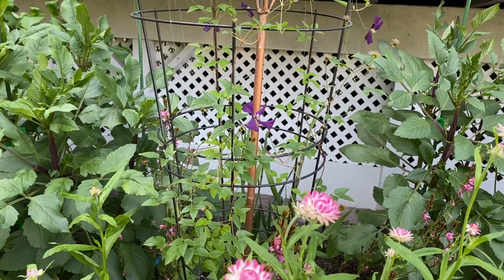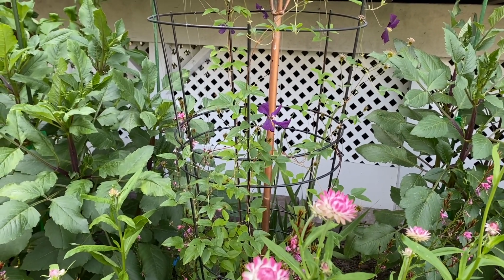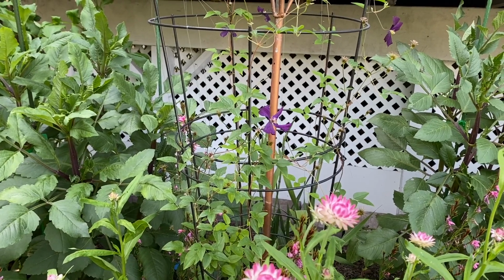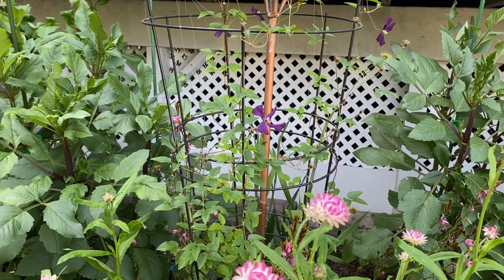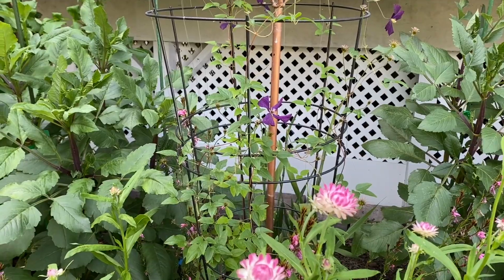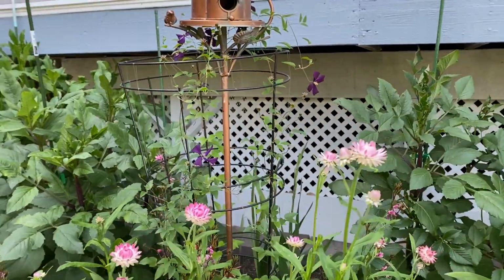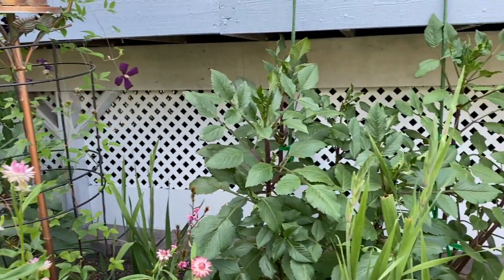I bought what I thought was two varieties, but now I am wondering if it was mislabeled, and I actually only have one variety, which is this purple one. So we'll see. The other one is supposed to bloom in the fall, so we'll wait and see on that.